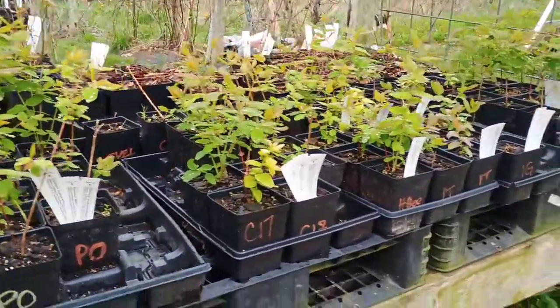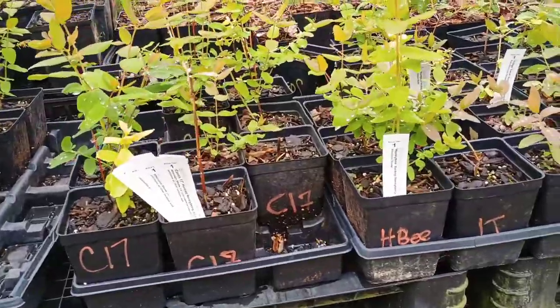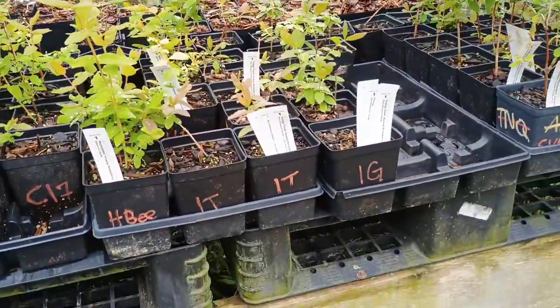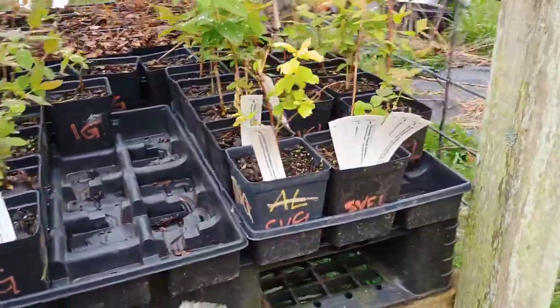Honeyberries, we still have a nice selection of honeyberries. The Pollinator, Seat Check 17, Indigo Treat, Honeybee, Indigo Gem, and Svetlana.